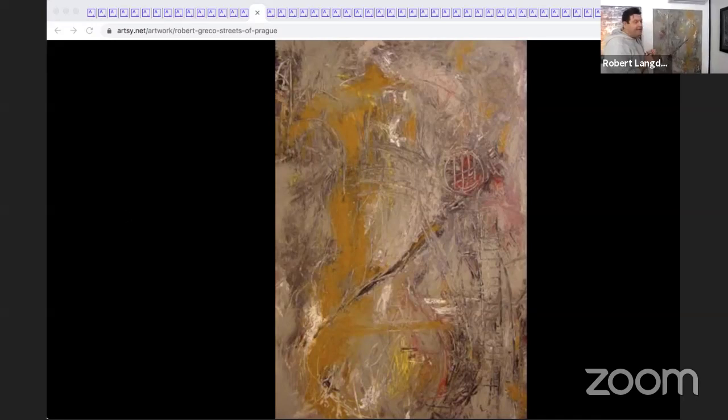There's some churches in there. There's a castle in there. There's some nightclubs and there's some art galleries and some shopping. Of course, there are. Yeah, so that was my inspiration.